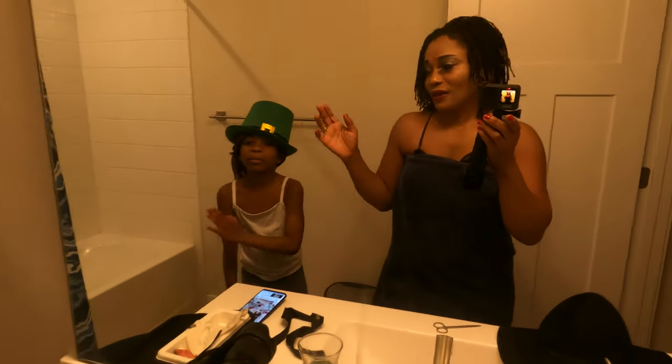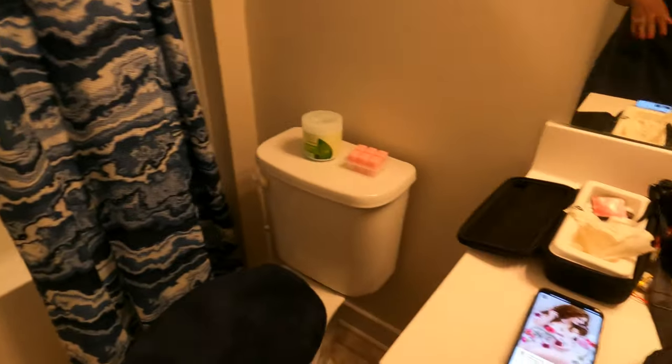So I had my son clean their bathroom. My bathroom doesn't have a top. Right here, this is their bathroom. He just cleaned it for me, my son. He did a great job. Okay, you know I can clean. So this is their bathroom.